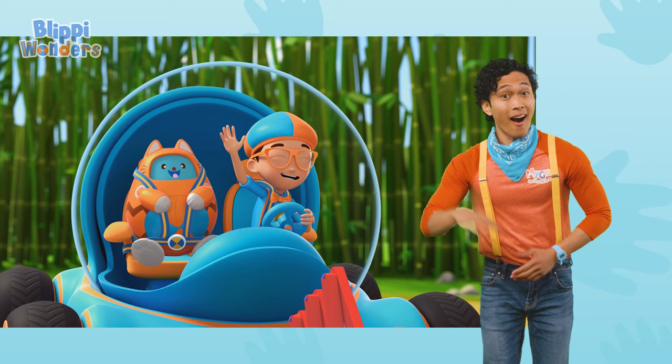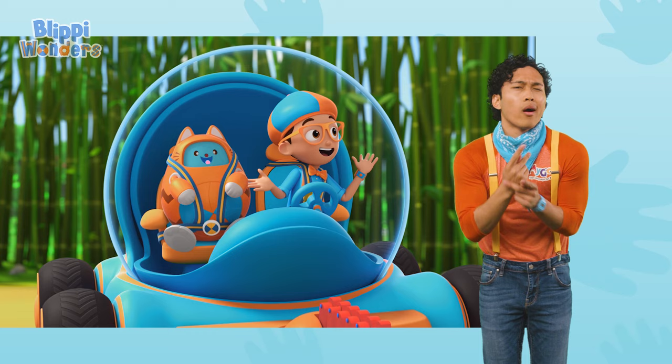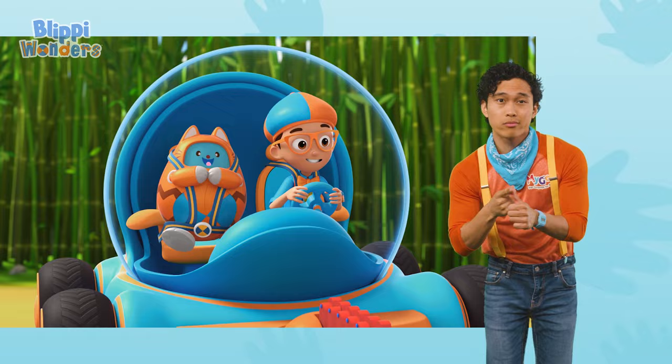Hey! It's me, Blippi. This is Tabs. Hello, I'm Bai, the giant panda bear. Glad to meet you. We want to know what kind of animals live in a rainforest. Can you show us around? Yes, okay. But I am meeting my sister for lunch and I'm always late, so I'd like to be there first for once. We won't be long. Super! Let's go see what we can find.